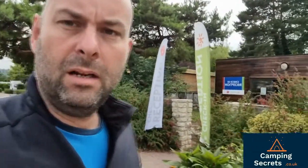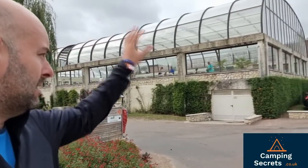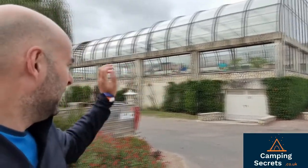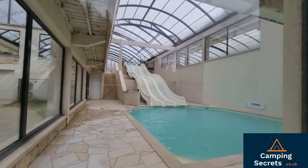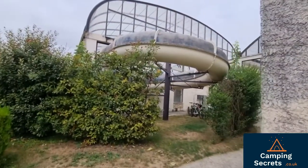Now, in the introduction, I did mention that this is a Eurocamp campsite. And I think there are little areas of the park which are Eurocamp and others which are probably privately owned. Behind me, we've got the indoor pool, and connected to it is a great outdoor pool. The indoor pool's got a couple of pipes, water slides, and then the outdoor pool is much colder. Indoor is really heated.